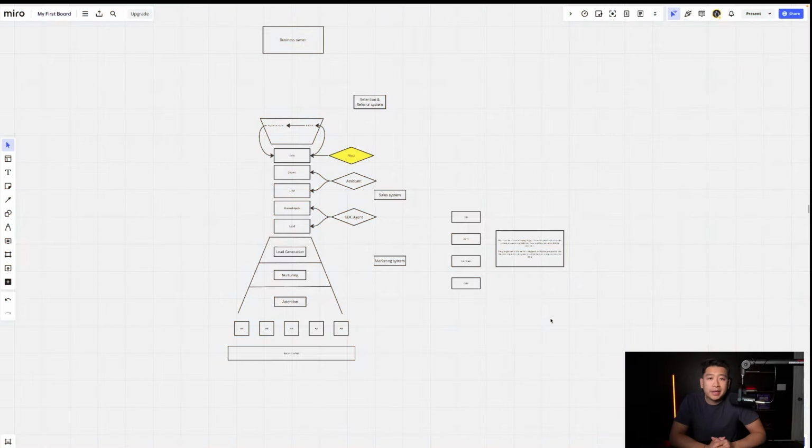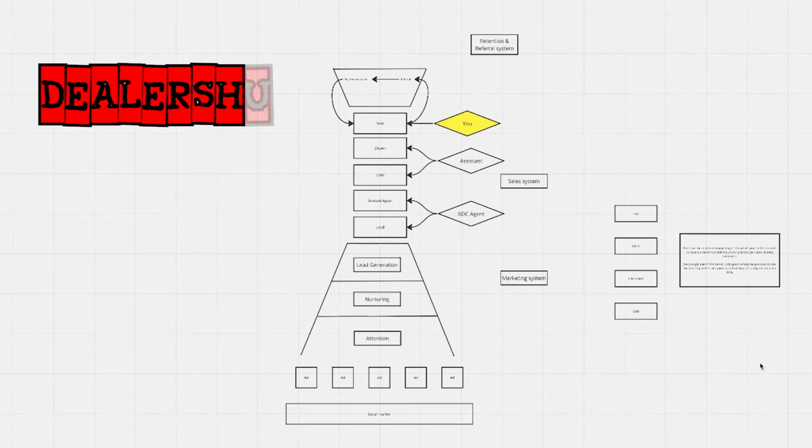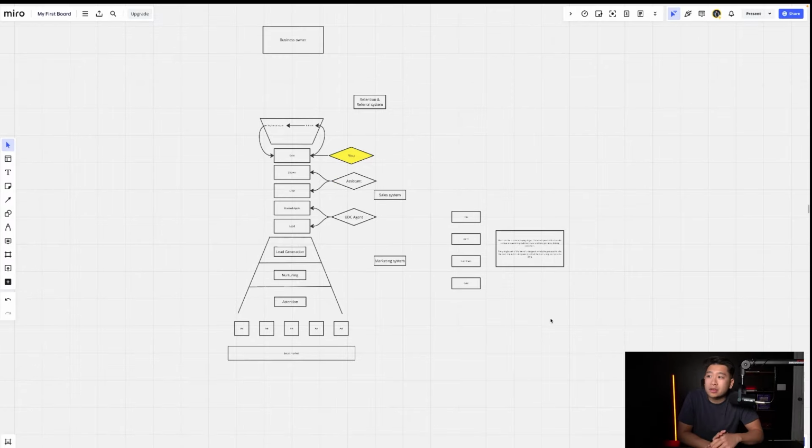So hopping into what exactly this system is, this is what we call the dealership arbitrage model, and I'm going to be walking you guys through exactly how we set up Instagram and Facebook specifically in order to get leads every single day, every single week, and sales every single month for our clients. And it's a pretty simple setup here.